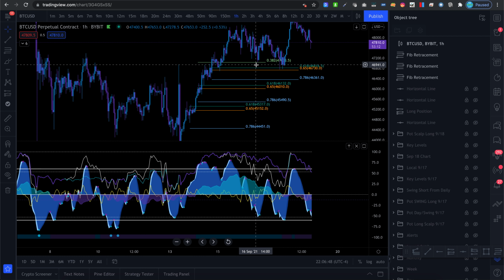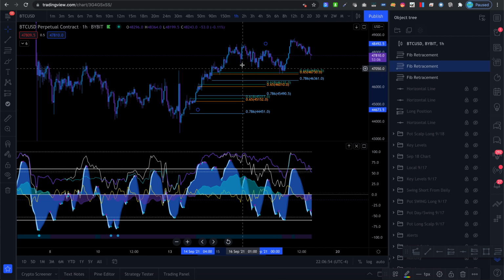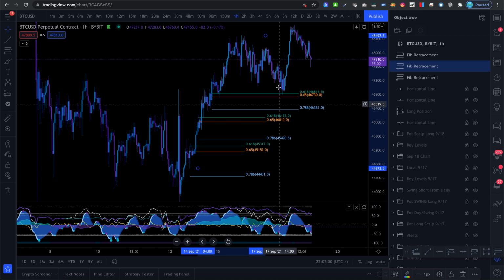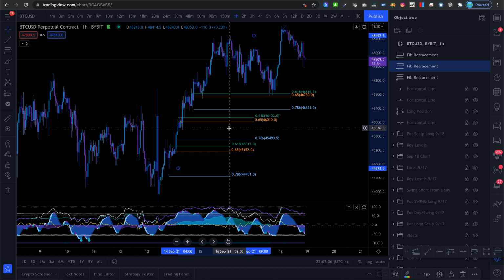But what if you have multiple golden pockets? Let's say you saw price coming up, up, up, and then it started to come down. You can start pulling multiple fibs and just keep track of these different fib levels. We have 1, 2, 3 different golden pockets. And this strategy involves longing the golden pocket.